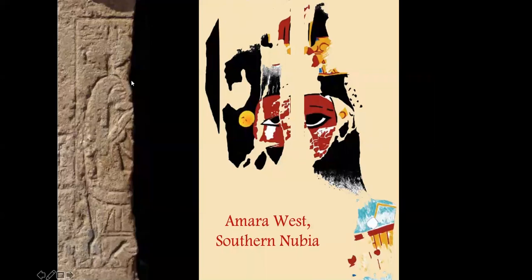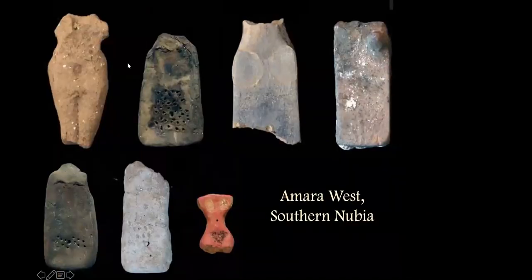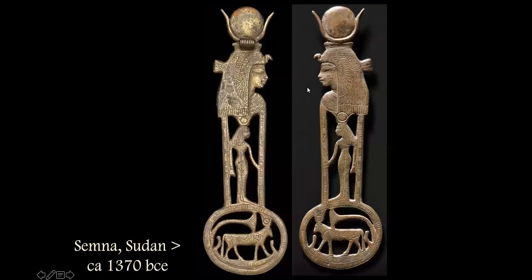This looks like an Isis here. This is just fragments of a painting that have survived. And some of the little figurines, very abstract female figurines with these dotted vulva patterns that go all the way back to the early Nakada period, but continuing along. And so the Sudanese begin to have more Egyptian influence around this time frame, starting in the 1500s and then going forward in time.